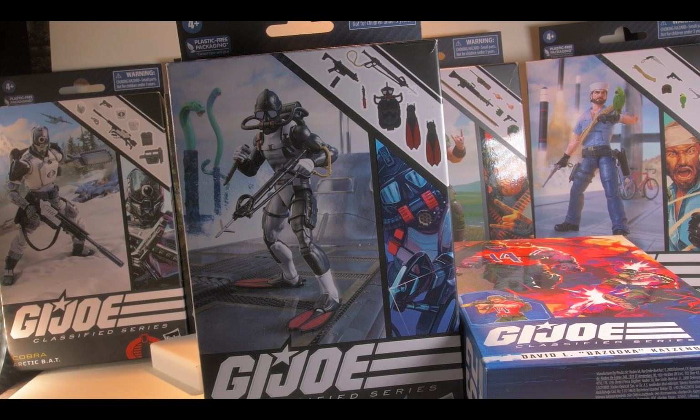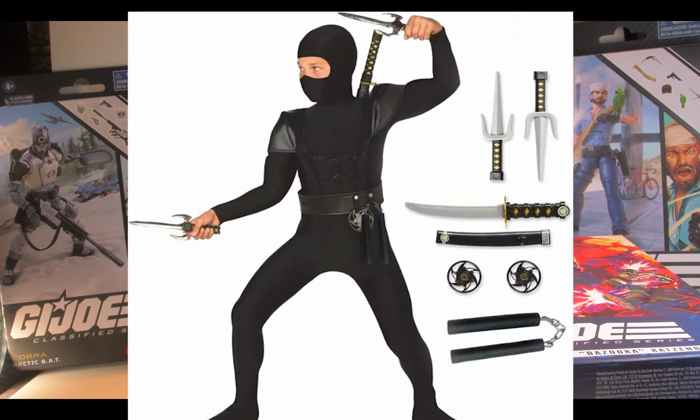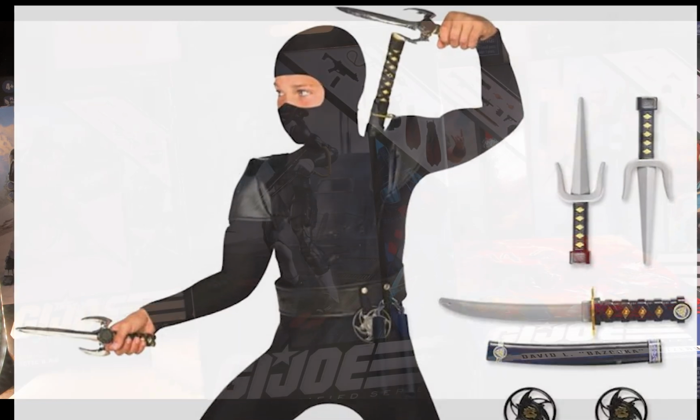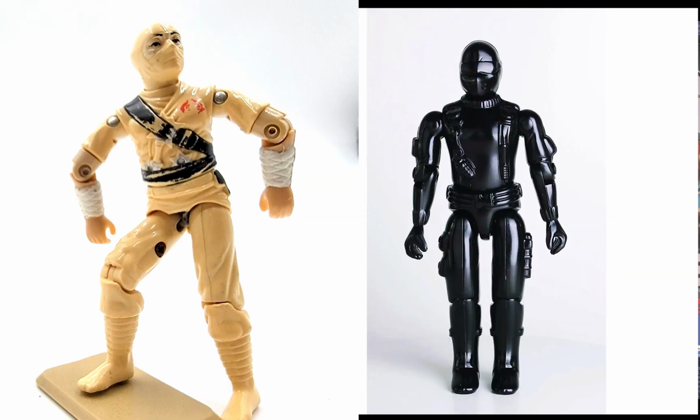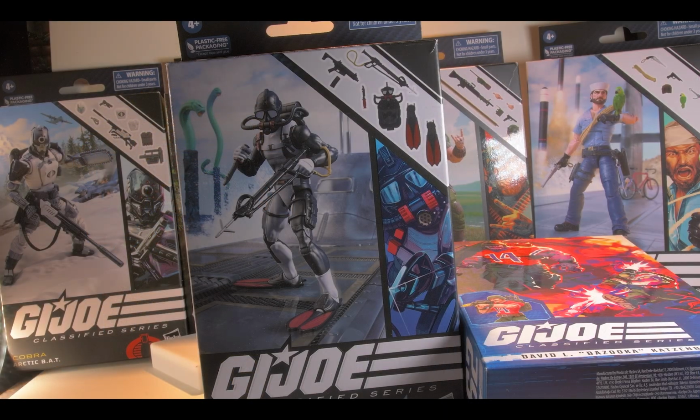And even after I lost all of his accessories, he basically just became another ninja to fight alongside Snake Eyes and against Storm Shadow and whatnot. But there you go. So we're going to get him out of the box and have ourselves a look-see and see what he's all about.